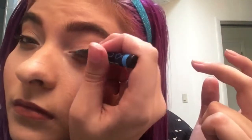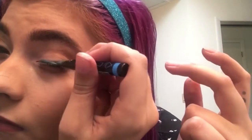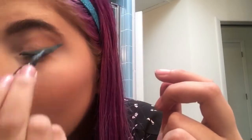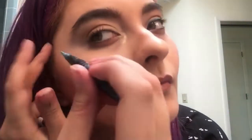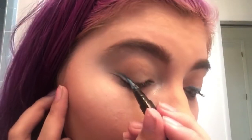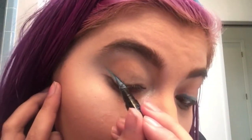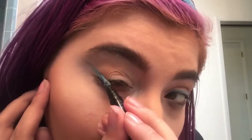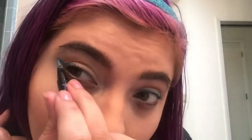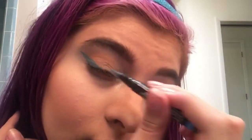And I'm doing a super huge wing. You don't have to do this huge of a wing. Whatever you do is up to you. I just went a bit crazy with it. But I saw a lot of models doing this. I think Pat McGrath actually did a look for one of the runways, and it was like a huge green liner. I loved that. So I thought that doing this but with like a blue would be nice.